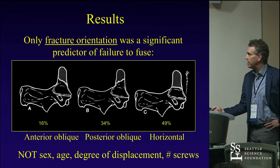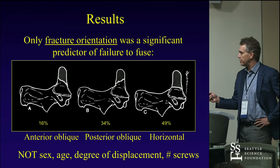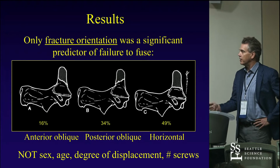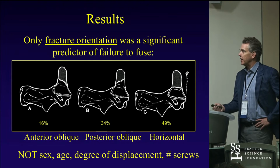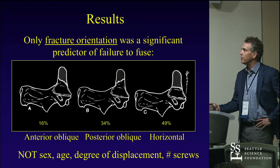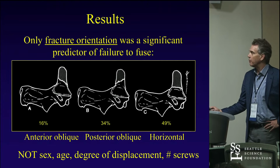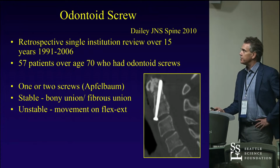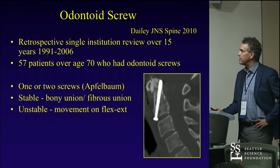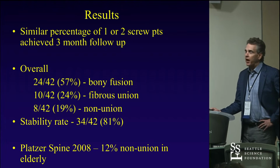The one thing he found in his series was this was associated with non-union, this anterior oblique positioning that you can see all the way over on the left side there. Fortunately, it's a rarer pattern of odontoid fracture, but not sex, not age, not degree of displacement, not number of screws predicted non-union or failure to fuse, but it was that anterior oblique orientation of the fracture. We looked at just our elderly patients, and we published this about 8 or 10 years ago now, and had 57 patients over the age of 70 who had odontoid screws. We actually were able to follow up 42 of them.